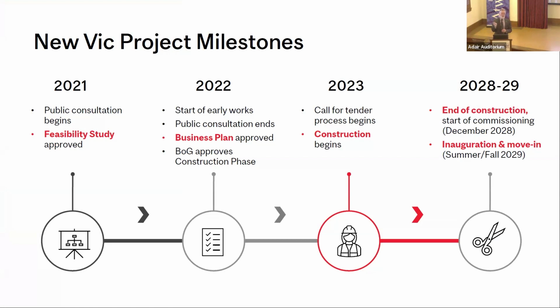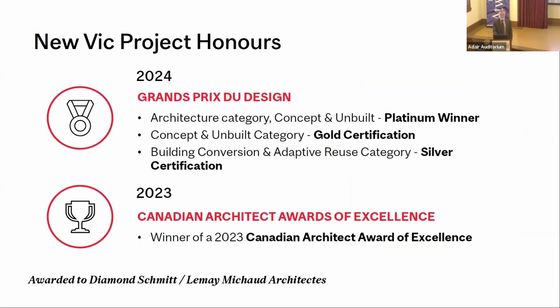Now we're in the construction phase, and it started in 23. And like I mentioned to some of you earlier, if you drive by on Pine Avenue, you will see a noticeable difference in the forecourt. That parking area is now removed. Most of the windows in the wing behind have been removed. The construction is well underway. We're deep in that. We expect to end by 2029 and move in by hopefully fall 2029. So it's an ambitious schedule.